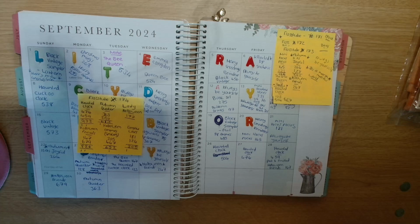Let's turn over. So I worked on it on Monday the 30th and then also Tuesday the 1st. So I am keeping it in the frame because I plan on continuing with this. So I'm leaving it in the Q-snap.